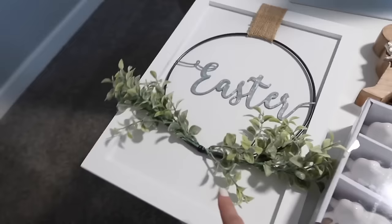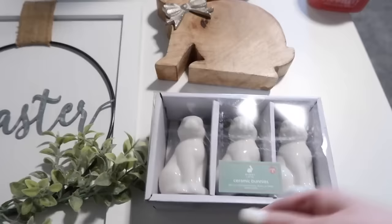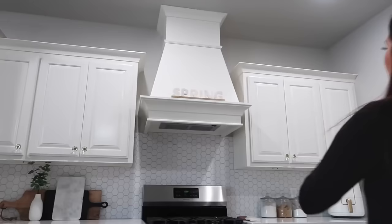I actually think this will look better where I put the spring sign, like above my stove. I have these cute little white bunnies, and then this piece. So we're not done yet. Let's go decorate just a little bit more. I'm so glad I didn't end this video a few days ago.